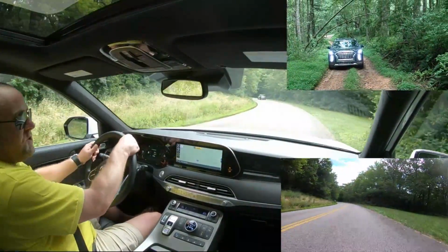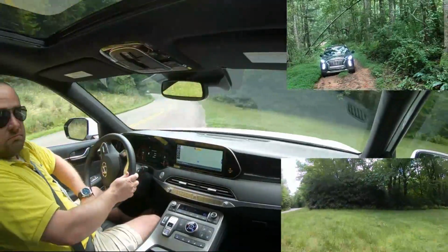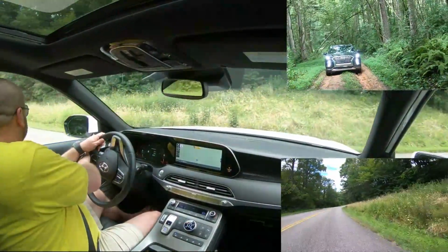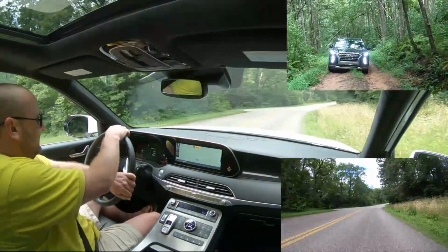I don't think that's the same road. Is that the same road? Well, we'll see. Let's find out. So yeah, these crossovers are great because they can almost do it all.